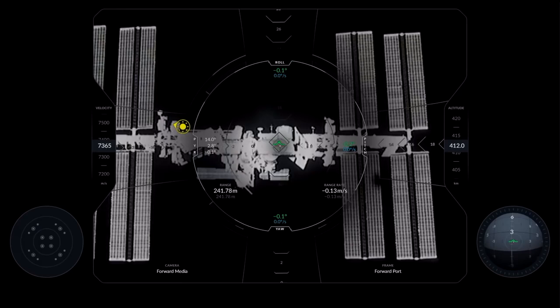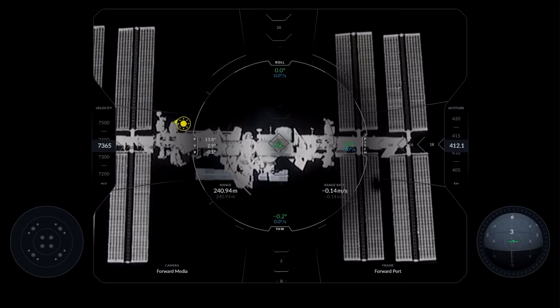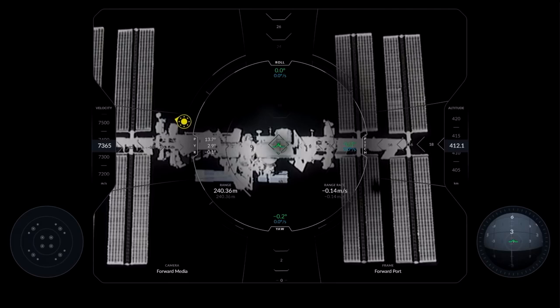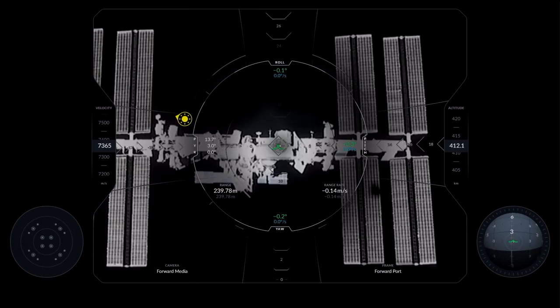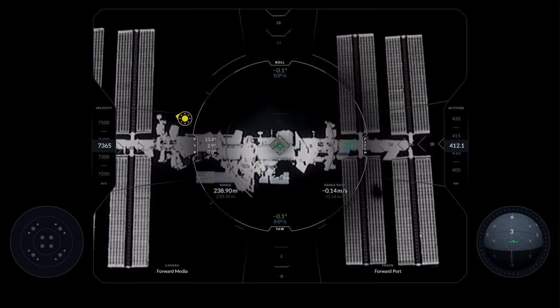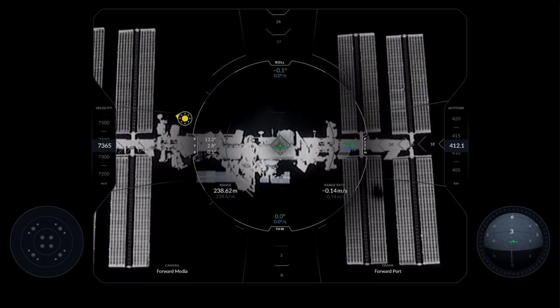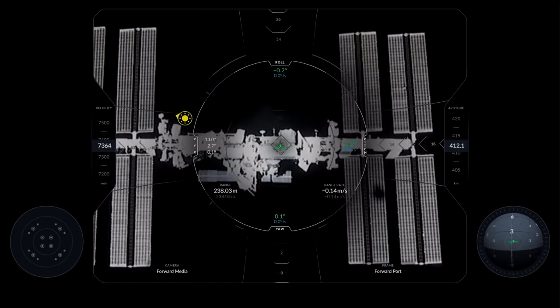Yeah, both Dragon and the station right now are about 412 kilometers, or about 250 statute miles, over the Earth's surface. They're just flying over the very eastern part of Canada, and they're about to cross over the North Atlantic Ocean, so they're in that orbital sunrise now. And they're going to continue flying across the northern Atlantic, eventually swinging out over Spain and Africa, and they're going to continue on a southeasterly trajectory flying over the Earth.